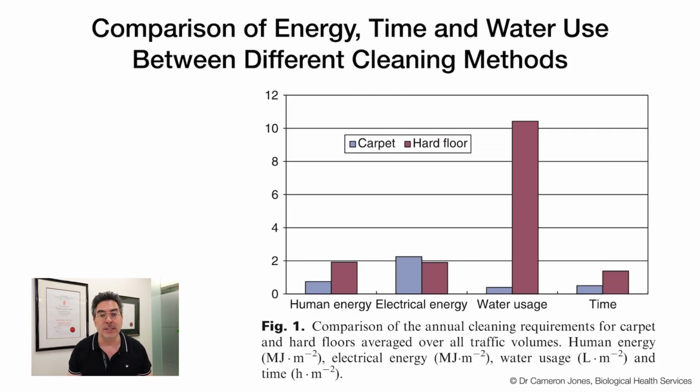I want to round out this live stream by focusing on the different energy requirements for different types of cleaning methods. You can see that obviously there is a human energy component involved with actually cleaning either carpet or hard flooring. They use different amounts of electricity. Cleaning hard flooring uses a lot more human energy to get the job done, whereas hot water carpet extraction uses a bit more electrical energy, but the amount of water is significantly conserved with hot water carpet extraction, despite its name. And cleaning hardwood flooring uses a lot of water, and also it takes a lot longer to carry out the cleaning task.